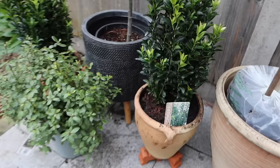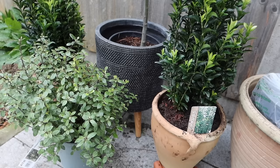These ones are just empty. And then these shrubs I've replanted, they're not going to stay in there forever. It's just a temporary pot until we do some digging.